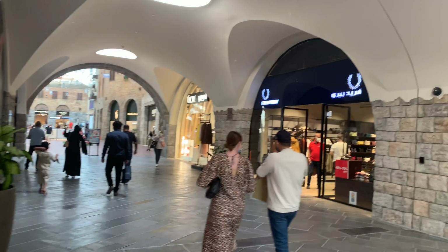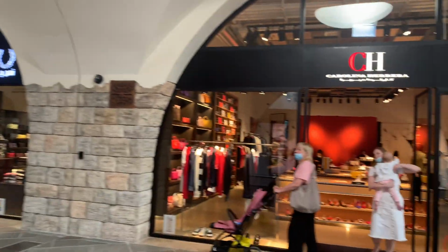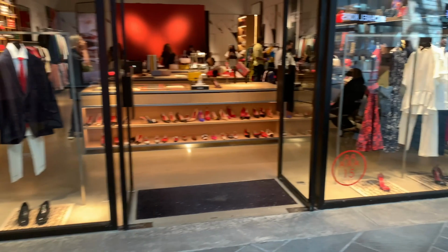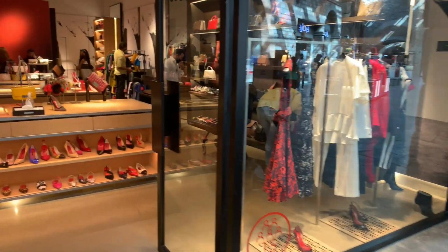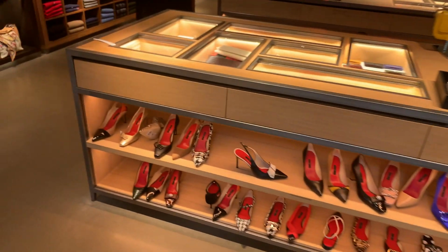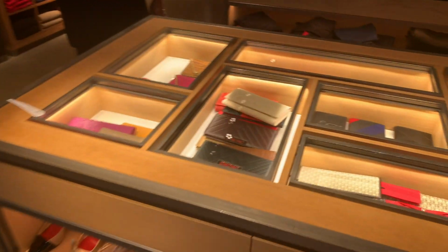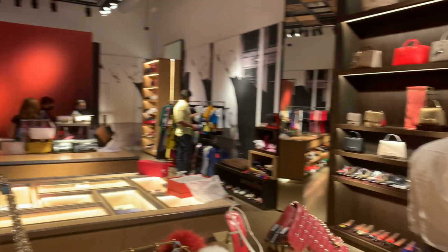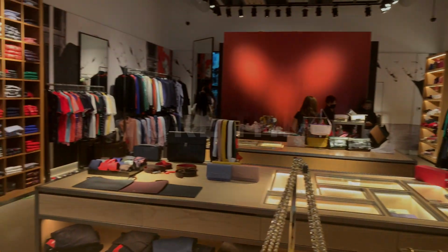A few steps away is Carolina Herrera. Again, another pretty store full of beautiful colors. Here is an array of shoes and small leather goods, bags and fashion wear. However, I was in and out within 10 minutes as I couldn't find anything that I liked. So we went to Agna.